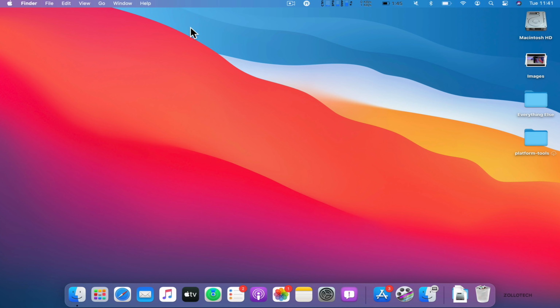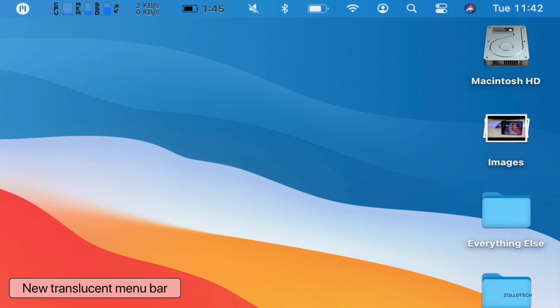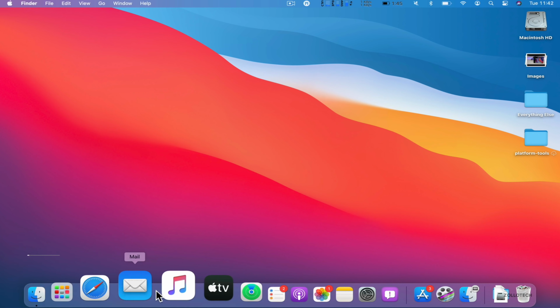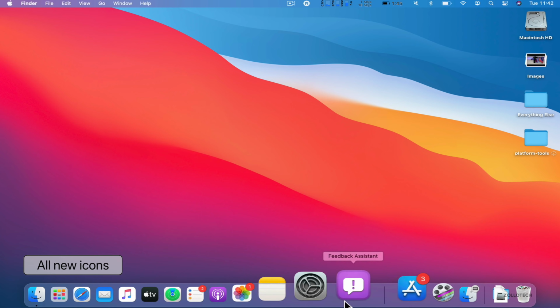So the first thing is you can notice at the top, there's an all new translucent menu bar at the top. So it shows the wallpaper through. It's pretty nice. I have a lot of different things such as iStat menu here. And then also we have all new icons in the dock. So you may love these, you may not like these very much, but they've completely redesigned them.